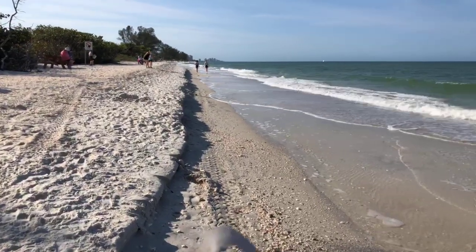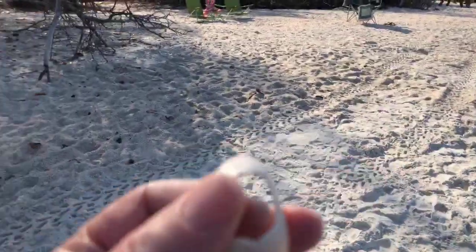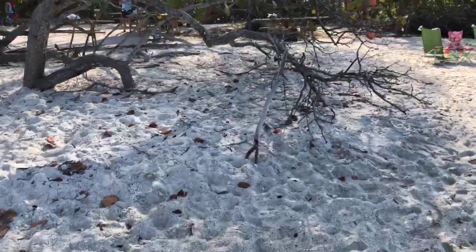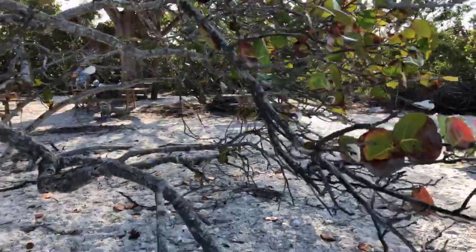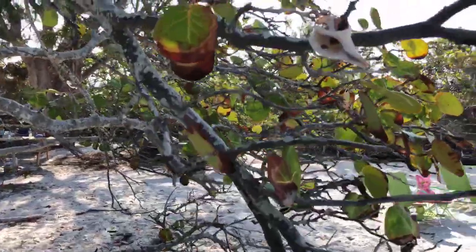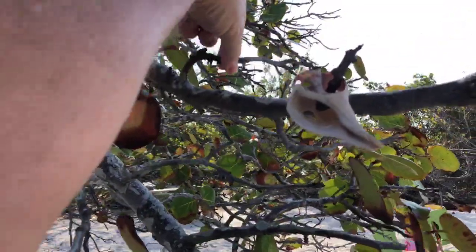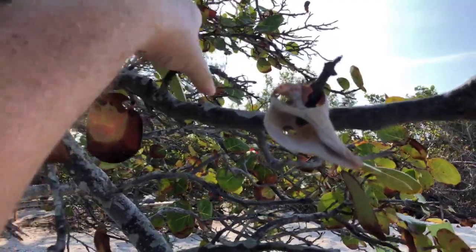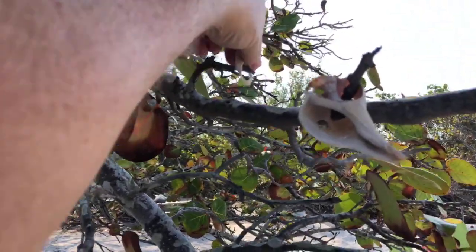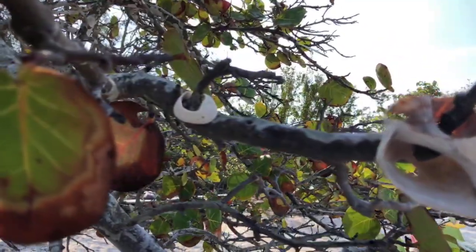Well, this is the shell I'm going to hang for our friend's sister Gail, in memory of her. See if I can find a spot up here next to Carl's shell. There's a good spot right here. Break that off. That's for Gail. That's Gail's shell up there, right up in there.